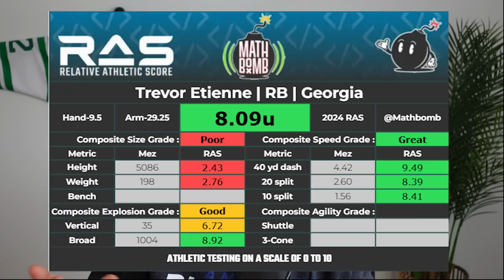Trevor Etienne, his grade went up 4%, but it's mainly because he went from a 6th round pick last time I did the draft capital projections to now being ranked in the 4th or 5th round. So he definitely has a bit of an upside case now, knowing that he has a good receiving skill set. He ran fast, 4.42, and jumped pretty well. Trevor Etienne, of course, is the younger brother of Travis Etienne from Georgia. So he had a pretty good day.